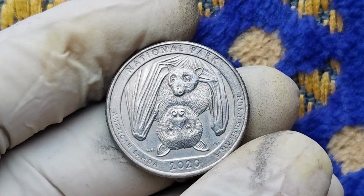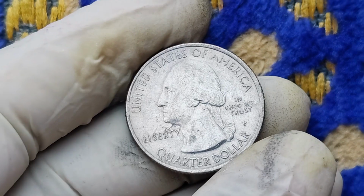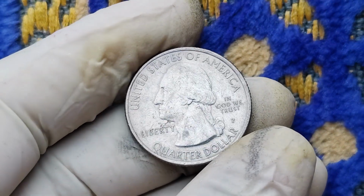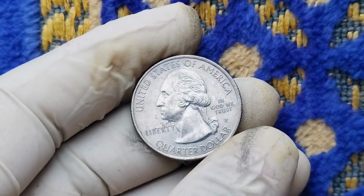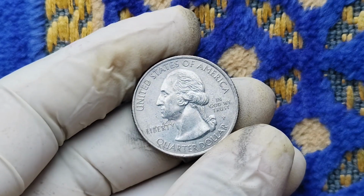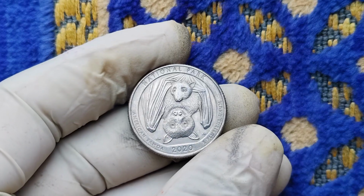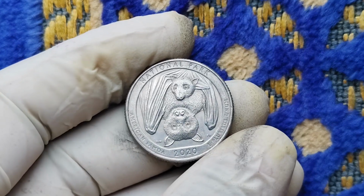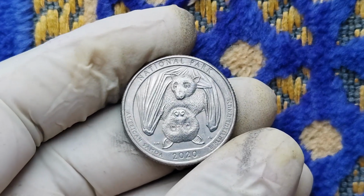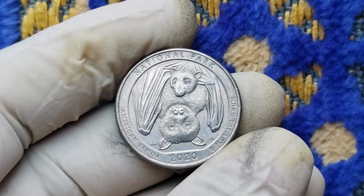Let's start with some basics. The 2020 National Park Quarter is part of the America the Beautiful Quarters program, which ran from 2010 to 2021. This program featured national parks and other historic sites across the United States. The specific coin we're talking about today was minted in Denver, hence the D mint mark, and features a stunning design representing one of our nation's beautiful parks.